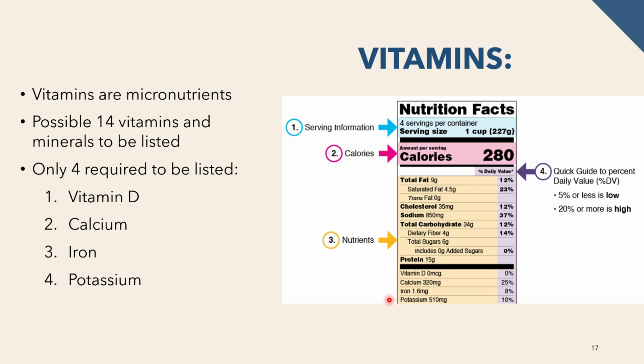Fourth one is potassium, and this is also an electrolyte, and this one works with sodium. So these 2 work in tandem, and the body has this ideal ratio of potassium to sodium that it would like to have, and unfortunately on the standard American diet, that is swapped. So while ideally we would have more potassium to sodium, the average American very much so has more sodium to potassium. So that's another reason why it is listed on our food labels.